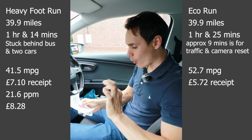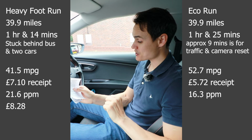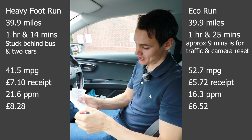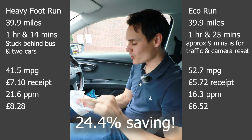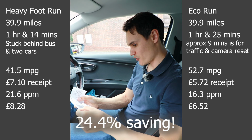And on the eco run, it was 16.35 pence per mile, coming to a total of £6.52. I haven't worked out the percentage. I'll do that during the edit and put it on screen, the percentage saved from doing the eco run, but that looks around about 25%.